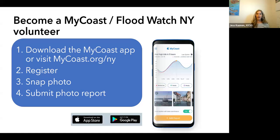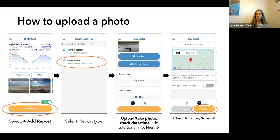So to become a MyCoast/FloodWatch New York volunteer, you could download the app in the App Store. It's free, or you can register on the website as well. All you have to do to register is provide your name and email address, and then from there you can start taking photos. So I'm gonna just walk through some screenshots quickly of what it looks like on my phone if I were to upload a report.